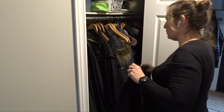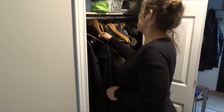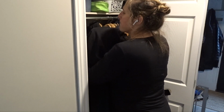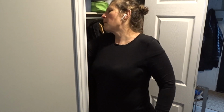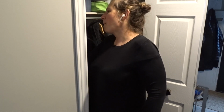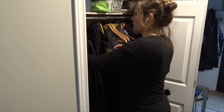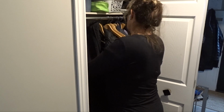So the first thing that I did was just go through the coats. Now, I did a big declutter last year, so there's not really any coats that need to go, that are no longer being worn. I could possibly take some of them upstairs, but they all fit in here, so I just thought it's best to keep them here. My kids are 20 and 21, so they no longer replace coats on a yearly basis like when they were growing, so everything kind of stays in here.